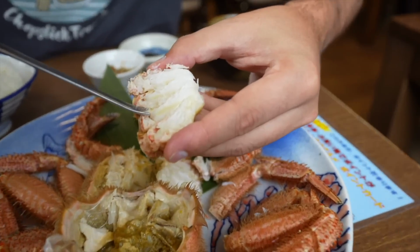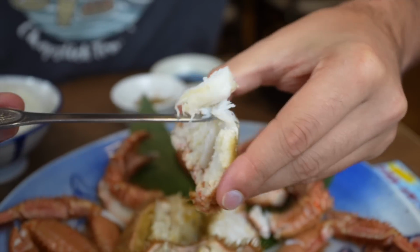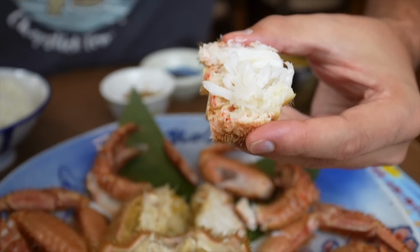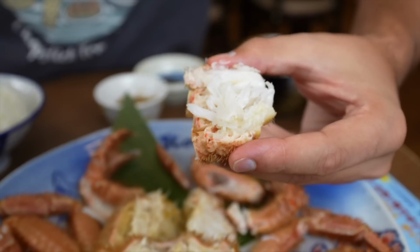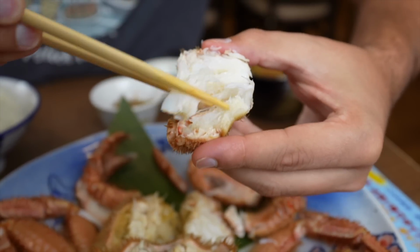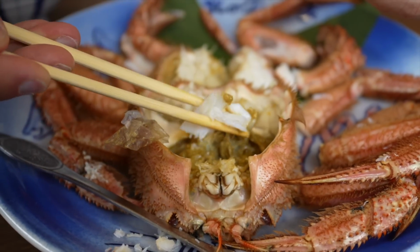Look at how much meat is on this body part of the crab. It's so delicate, I can't even use this. It's all gonna flake apart. I gotta use my chopsticks. Very, very soft. And then you gotta dip it in this kani miso. Oh yeah.